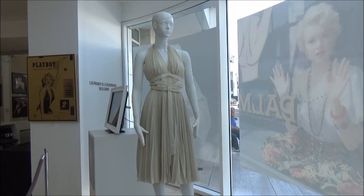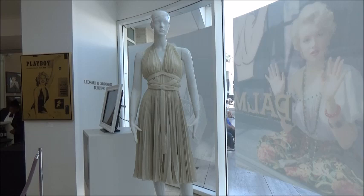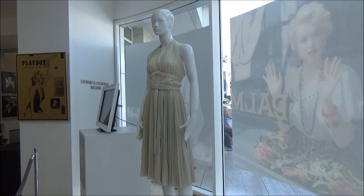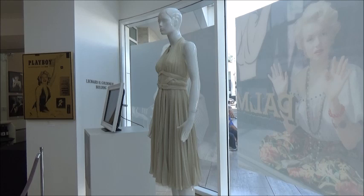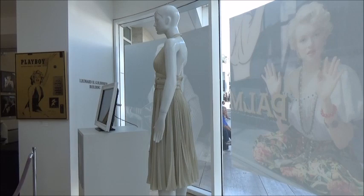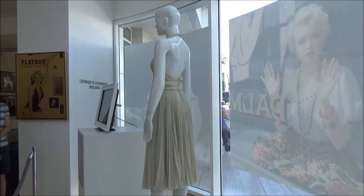I am at the Marilyn Monroe exhibit here at the Paley Center for Media in Beverly Hills, California. And what you're looking at is what Marilyn wore for the movie The 7 Year Itch. She did not wear this in the movie, but she wore this in the publicity still. You remember those photos where the wind blew this up and showed a lot of Marilyn. Yes, this is the actual dress she wore for those photos.